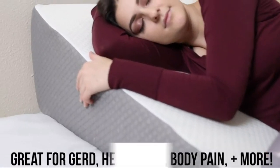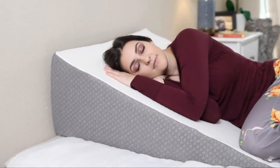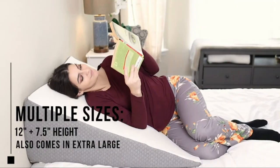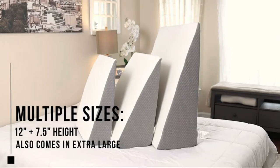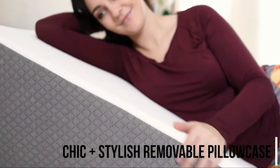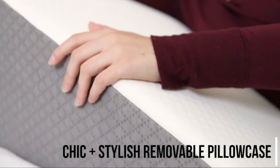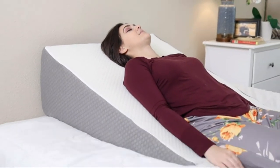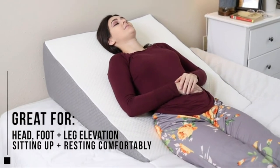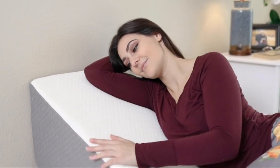The Kölbs bed wedge helps to ensure a comfortable night's sleep. There are multiple heights and size options available for your comfort, such as the 12-inch height and the 7.5-inch height, as well as an extra wide size. The Kölbs bed wedge features a chic and stylish Jacquard pillowcase, providing a smooth and supple feel while adding a touch of contemporary style to your bedroom. They are great for head, foot, and leg elevation, sitting up and reading in bed, and to rest easier at night. Kölbs cushions, make yourself comfortable.